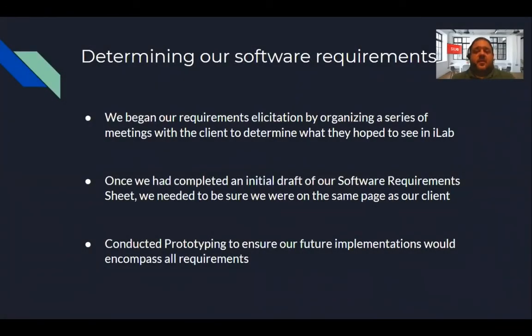Hello, my name is Stephen. I'll be going over the software requirements and the initial prototyping. We began our requirement elicitation by organizing a series of meetings with the client to determine what they'd hope to see in iLab. From these meetings, we developed a set of requirements.